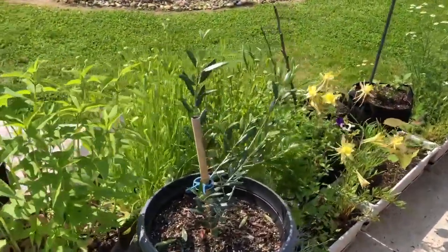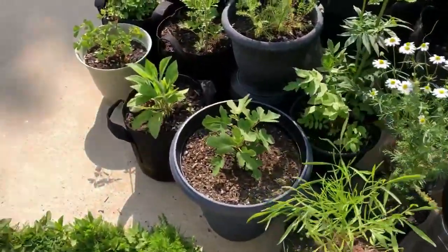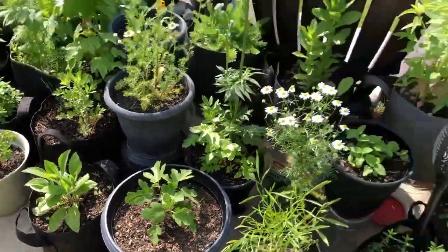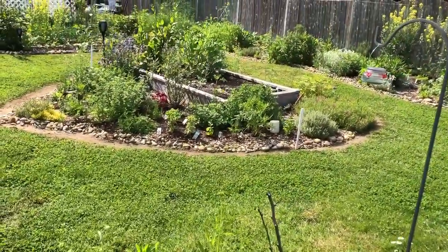Right there is an olive tree that Frank got me. It's just a baby. We're letting it grow. Over here I have a little baby fig. Frank also got me. He's been really incredible in adding different things for me. Every once in a while he'll just come home with something different. Oh, I see my coffee mug over there.